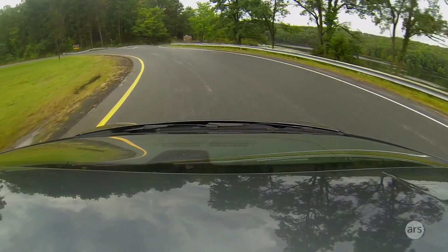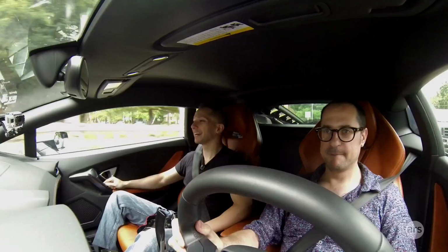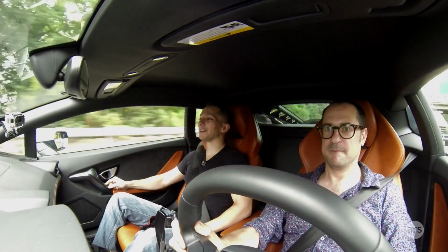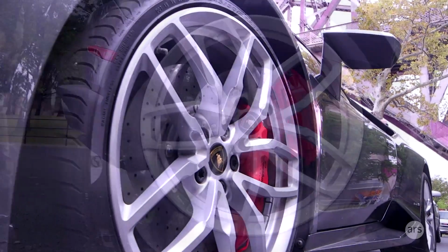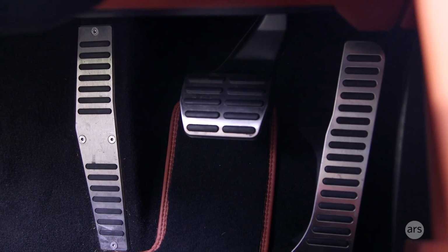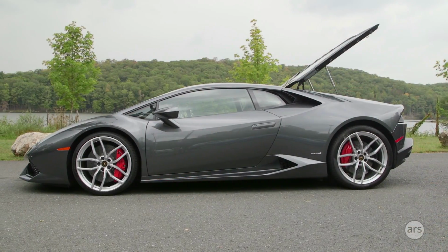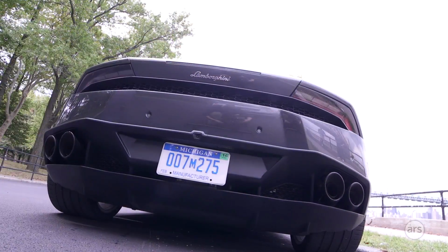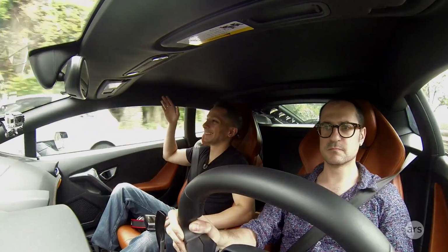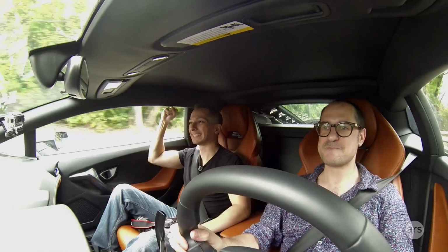It does sound like the end of the world when you get up to like 7,000 RPM. Wow. The brakes on this thing are great. They're enormous. The brakes are probably bigger than the actual wheels on my Miata. The thing is, this car will corner so much faster than is legal. There's no oh-my-god handles. I just instinctively am like, oh my God.